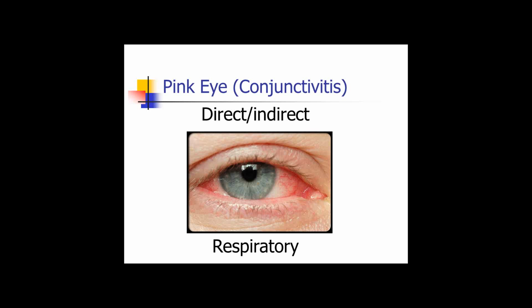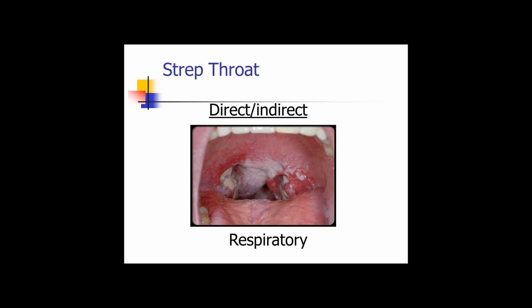This is strep throat. This is also a direct or indirect transmission, and it also can be transmitted by respiratory route. The interesting thing about strep throat is that we usually see fever, but sometimes there isn't a fever. I've seen some pretty rotten-looking throats without a fever. They usually have swollen glands and tonsils and pus pockets that look sort of like this, but it does smell kind of sweet, and if you have a really sensitive nose, you can sometimes pick up on this just by holding a child and smelling their breath. It smells kind of sweet. But it is a bacterial infection.